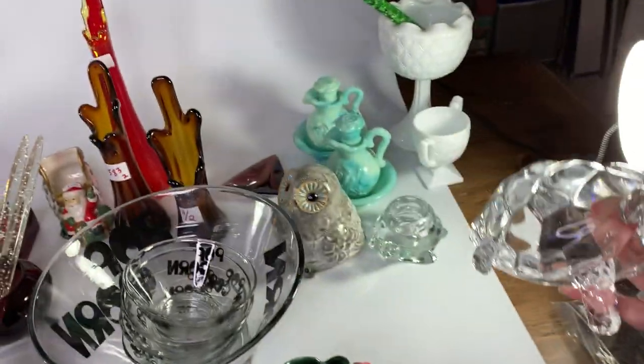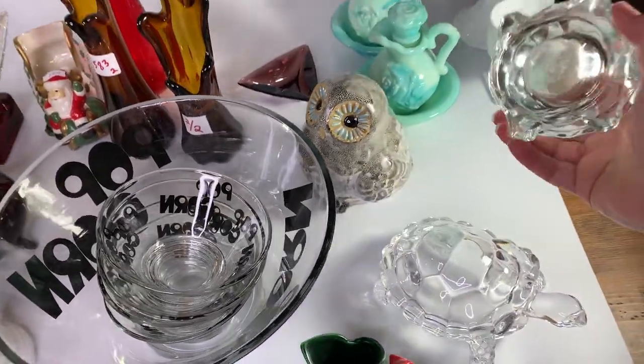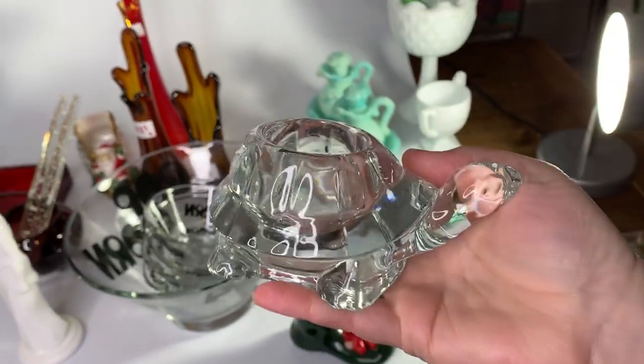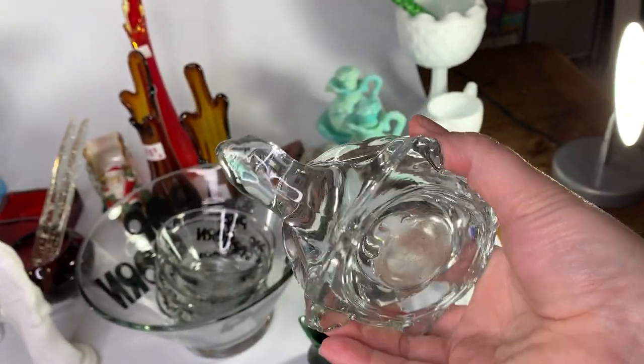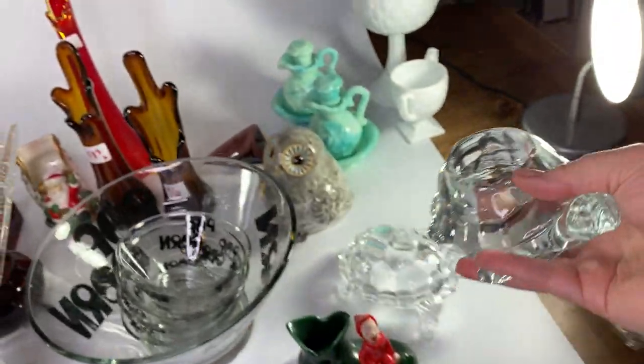Very cute. Then we have another turtle. This one looks like it might be a candle holder, right? Right. Yeah, I like him. Same thing. Just a little crystal guy for your collection. He's cute though. Very sweet.